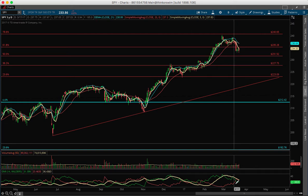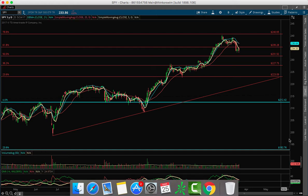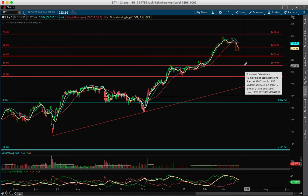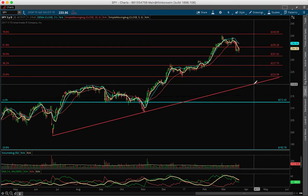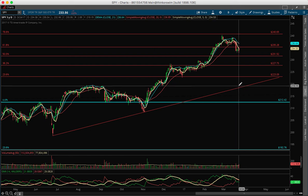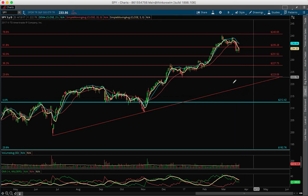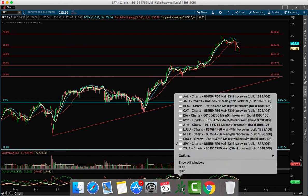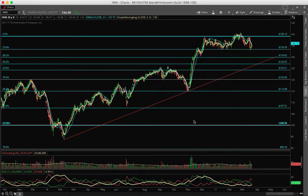DMI is bearish and strong with ADX about 29. So there is high probability that we go to 227, and if that one doesn't hold, we might go to this major trend line around 218, 220. So that's my take on the Spider. I think it is bearish.